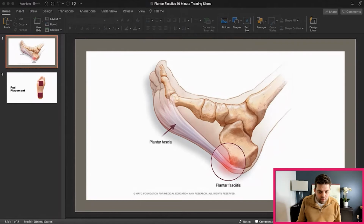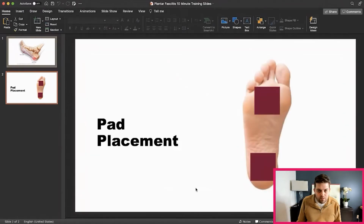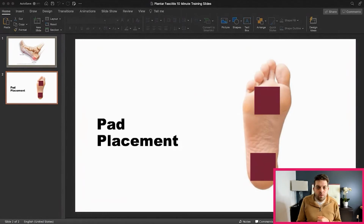After resolving these sticky spots, you're going to want to place conductive pads on the bottom of the feet. And I've got a slide to show you that pad placement right there, as you can see. So it's pretty simple. You just want to make sure that you've got one pad on the heel and one further up near the toes.